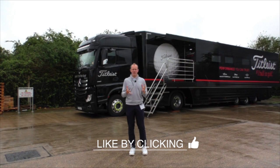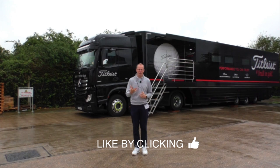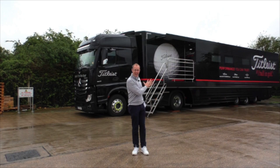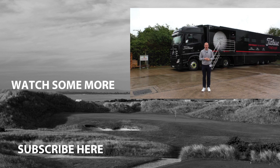I think the big finding for me with this is just the level of customization that Titleist offer. It's not just in the Vokey range or in the Scotty Cameron range, it's across the board. Whatever the players on tour need, they can get through the tour truck here. They are incredibly spoilt to have access to everything they get, and it's all designed, both Titleist and FootJoy, to ensure that any player using their equipment has access to the best that they possibly can produce.